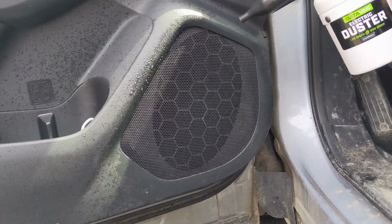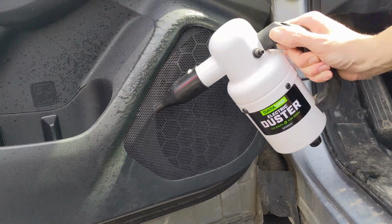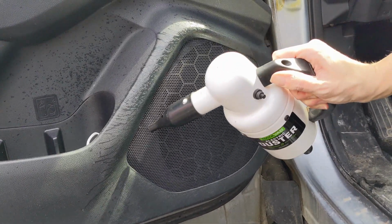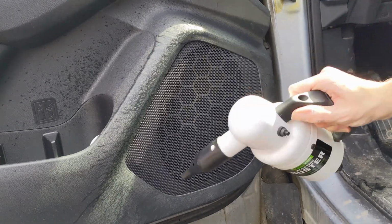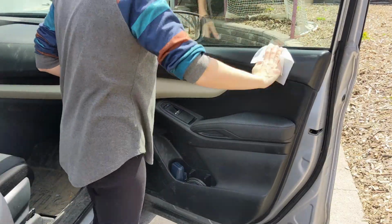And then I'm just using our duster, like our air blaster, to dry it out and clean it off really quickly. And you can see it did a really great job. It got all the dirt off the speaker and it looks a lot better. And then all the excess spray of water that you can see on the door, I just went back and wiped that up after. And it worked really well.